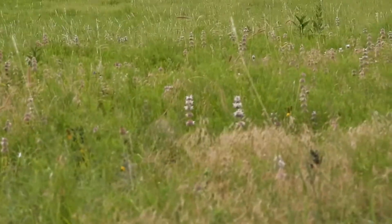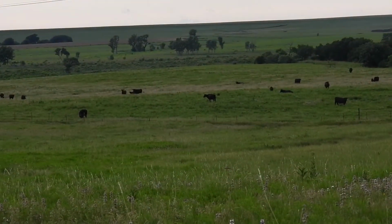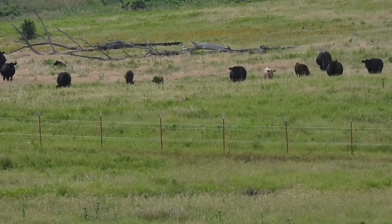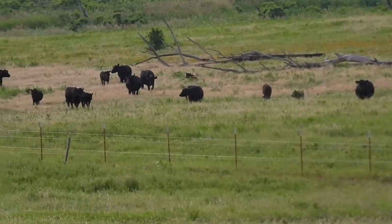Here it comes. You see him? Right in front of us, right on the other side of the fence. See him? Okay, see that big cow in front of us? Right to the left of him. He's looking at us, he's running away. I see him. Okay.